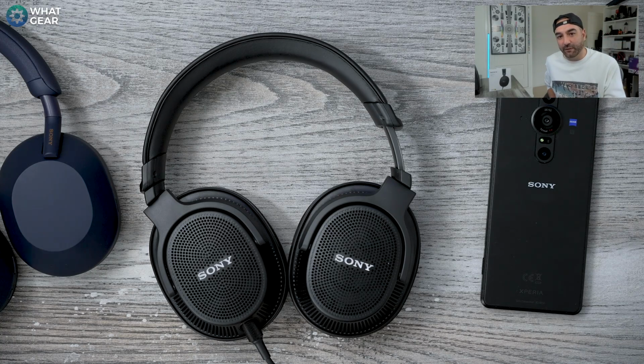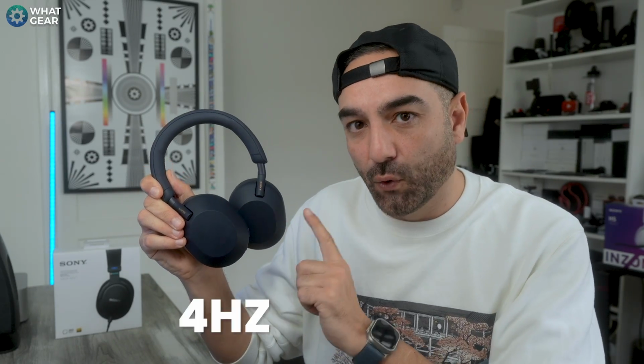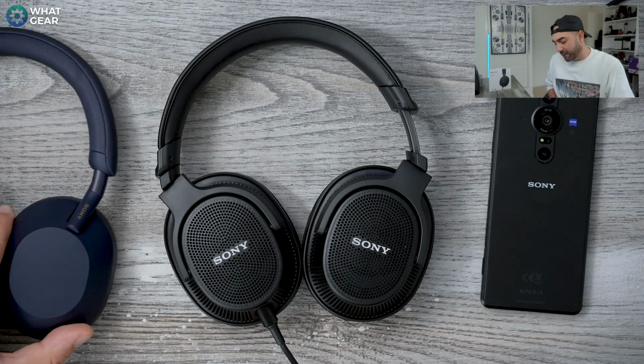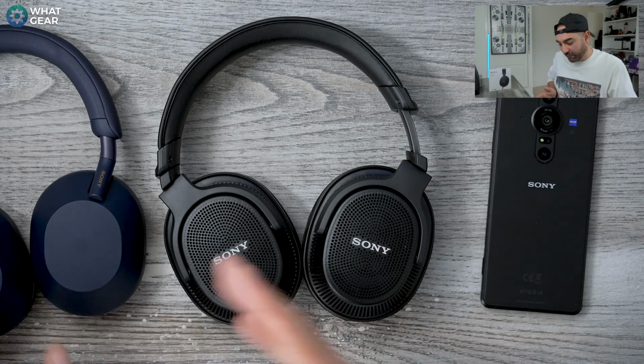And they have an impressive frequency response of 5 Hz all the way up to 80 kilohertz. And the XM5s, in comparison to the MV1s, these range from 4 Hz all the way up to 40 kilohertz. So slightly more bass, and that could be due to the closed back nature of these, but definitely less in the higher frequencies. Now, something that's pretty interesting about frequency response is they say the human hearing can only hear from 20 Hz to 20 kilohertz. So what would be the point of going past that with headphones like these?